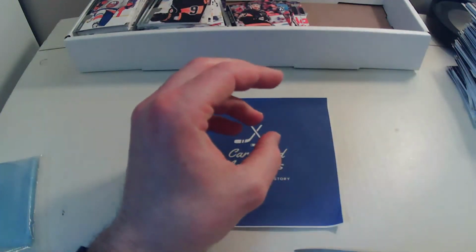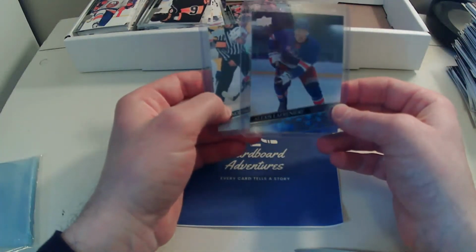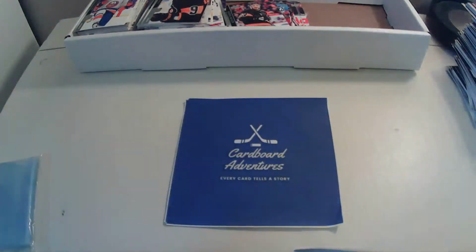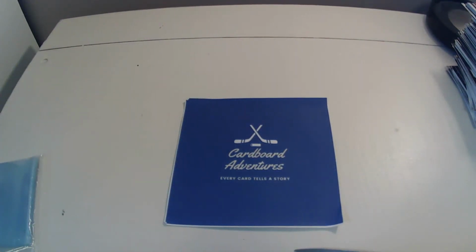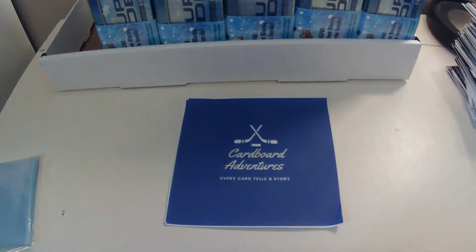So I do see a couple more people have tuned in. So far, we've pulled an Alexis Lafreniere and the Connor McMichael. So two of the bigger hits so far. We've just finished half of the case, and we're moving on to the last half. The tins are definitely awkward, more awkward to open than a hobby box.